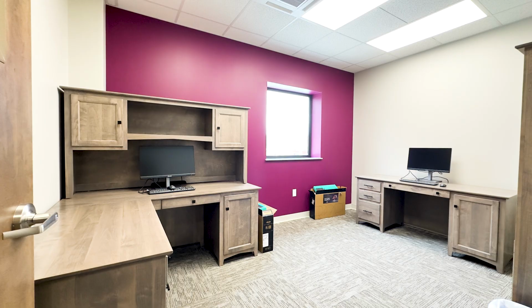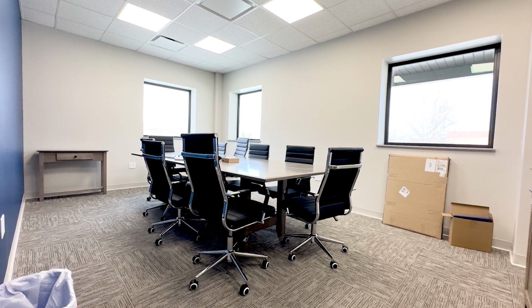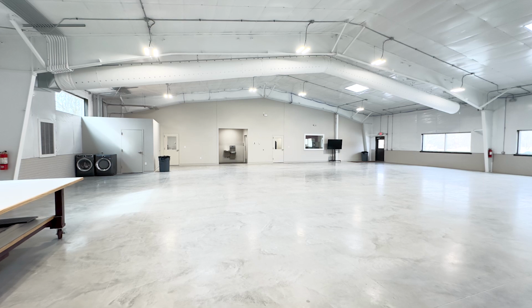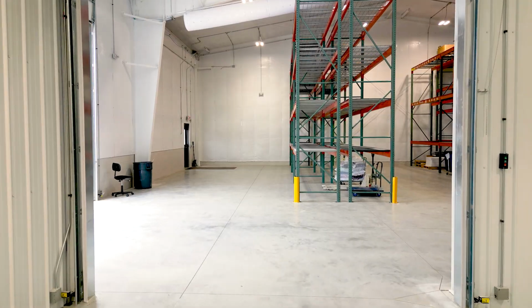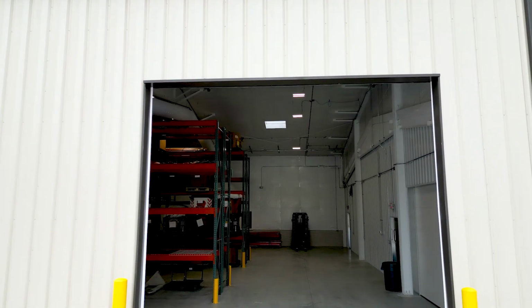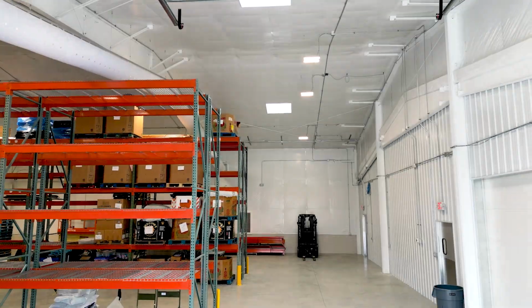One of them's a double office and a conference room. We have a server room. We have bathrooms, a small break room. And then we have our giant workroom, which is where we'll actually be processing our kits and comforters and packing them for our shipments. And then beyond that is warehousing, which is mostly pallet racking, loading docks, and big doors to bring things in off of box trucks or other things.